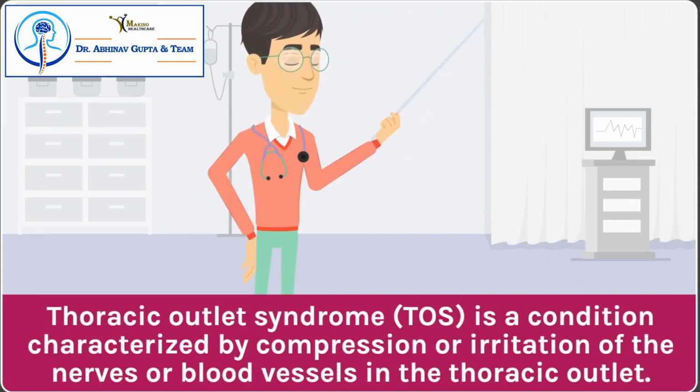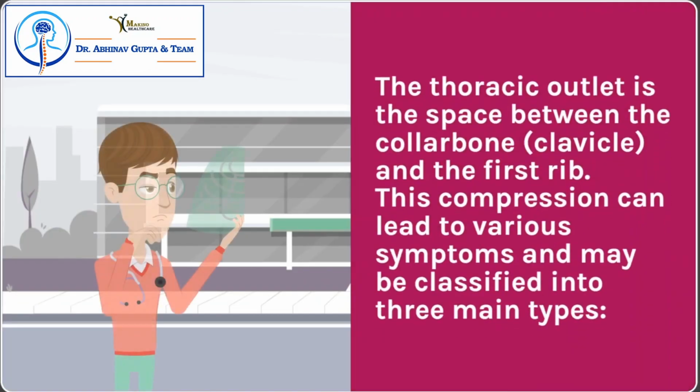Thoracic Outlet Syndrome, TOS, is a condition characterized by compression or irritation of the nerves or blood vessels in the thoracic outlet. The thoracic outlet is the space between the collarbone, clavicle, and the first rib. This compression can lead to various symptoms and may be classified into three main types.